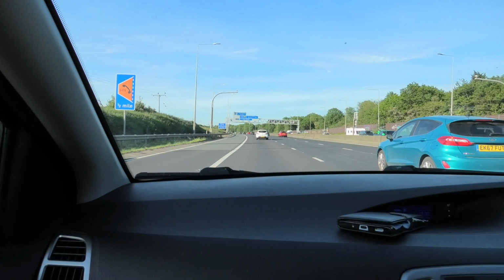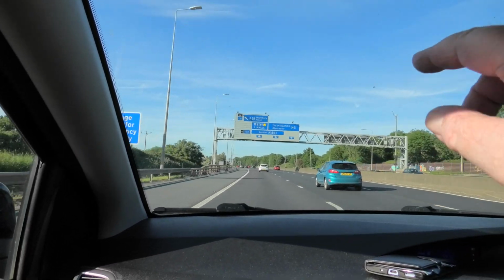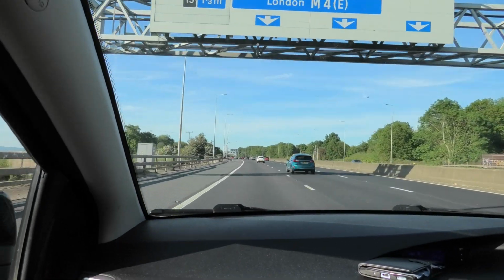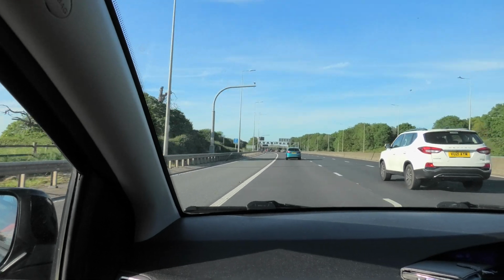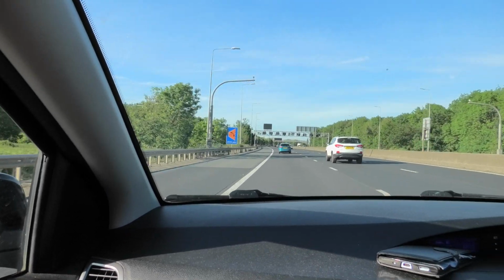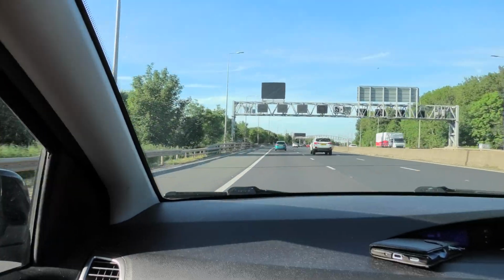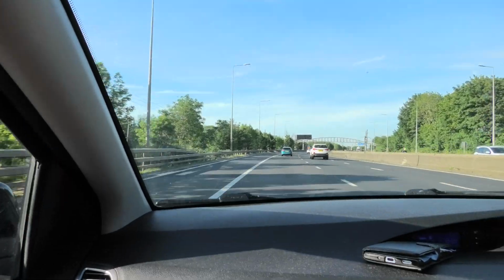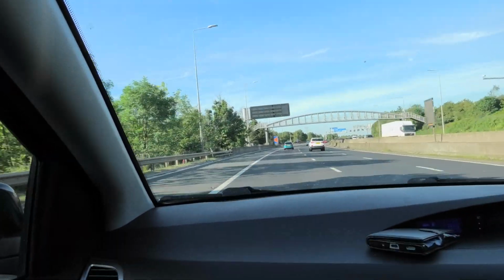Right. Now look, slow up, slow up. So what does the sign say ahead? M4 South Wales, and London, and the Midlands. The two outer lanes are going to split up in a minute and go straight ahead. This one, you've got one junction to go. Okay. Stay in it. And you go past that junction, you want to stay in this lane. So I'm just staying in this lane. You stay in this lane for the moment.